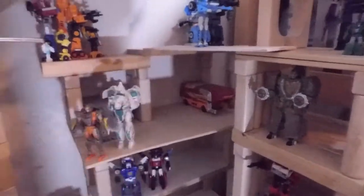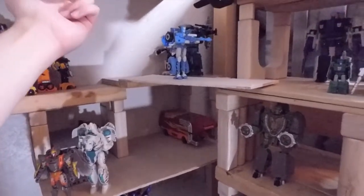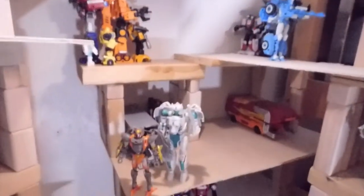And I do apologize, it's kind of getting dark here, but unfortunately I can't really do much. But actually, wait, there is a light here. This might help. Hopefully I can turn that on. There we go. Hopefully that helped.